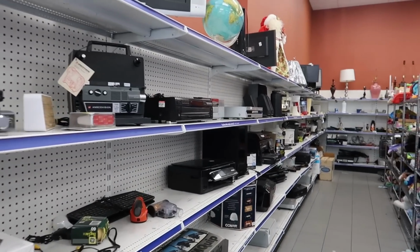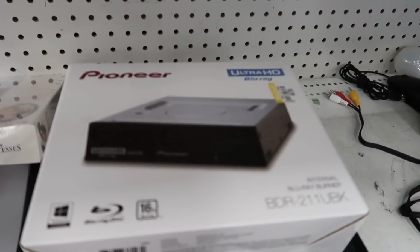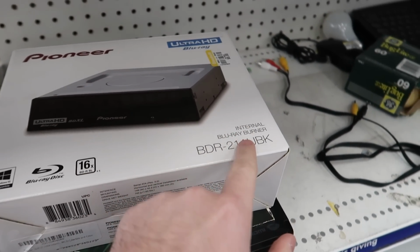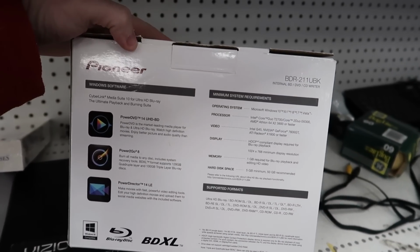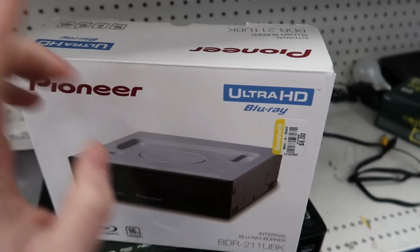Alright, so I'm coming down to check out the electronics section, and I found this guy right here. It's a Pioneer Ultra HD Blu-ray player. It's actually a burner, so it burns 4K Blu-ray discs, I think. This is like a brand new item. Very interesting. It's heavy, so I believe it's in here. I'm gonna have to check.